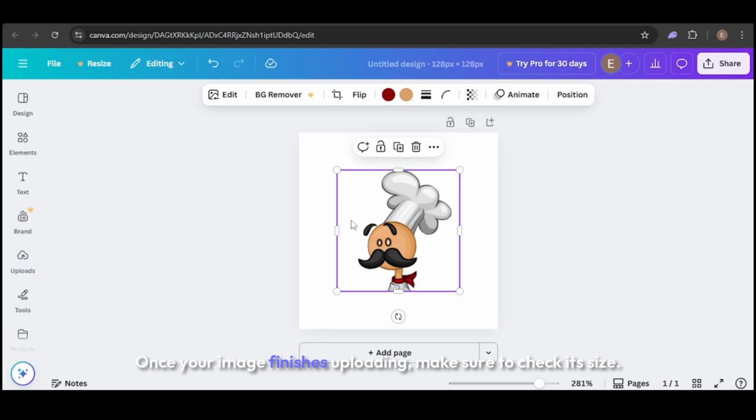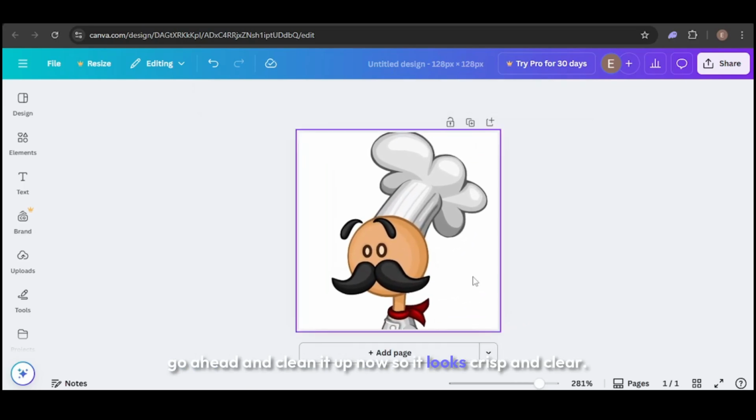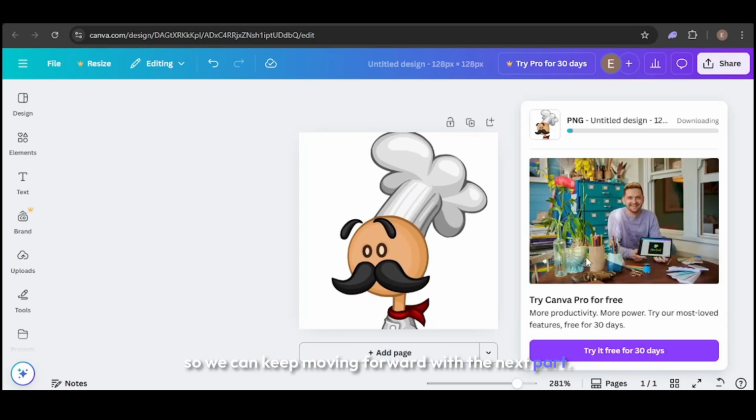Once your image finishes uploading, make sure to check its size. It should be exactly 128 by 128 pixels. If the image looks off, blurry, or not quite centered, go ahead and clean it up now so it looks crisp and clear. Once everything checks out, go ahead and click the download button so we can keep moving forward with the next part.